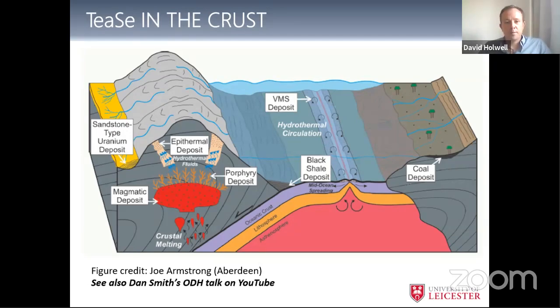Joe Armstrong, who was up in Aberdeen, part of the project, put together this lovely little infographic showing which deposits are enriched in these. The sedimentary ones are generally more selenium rich, so things like the coals and black shales, the sandstone type uraniums. And myself and some more magmatically focused folks, we focus on this setting here where we've got magmatic sulfide deposits up into the porphyry epithermal regime. And you can see there's a subducting slab there, so that's one of the key things.